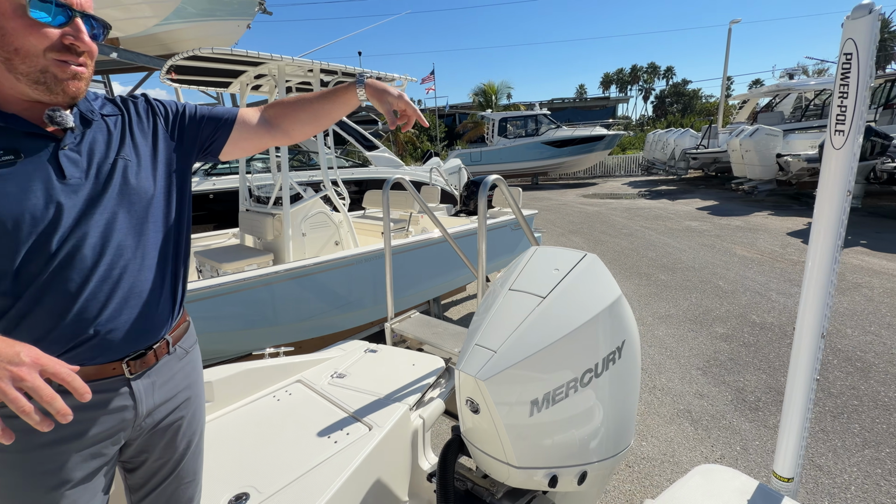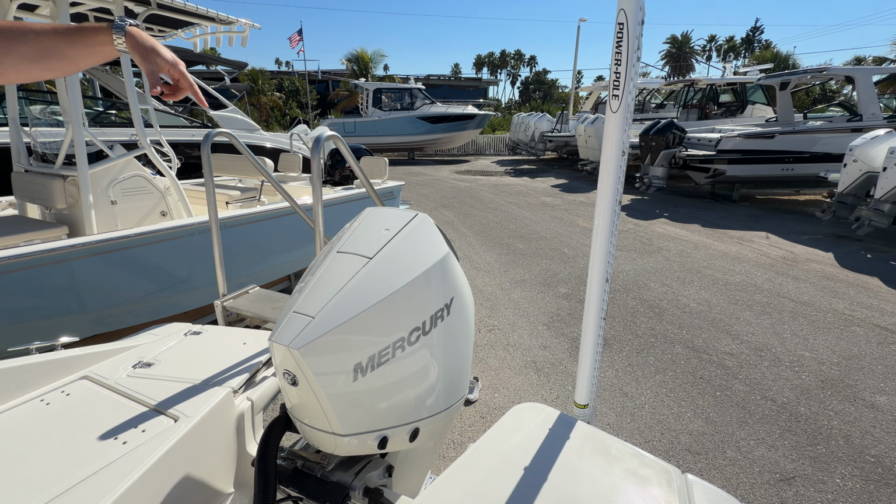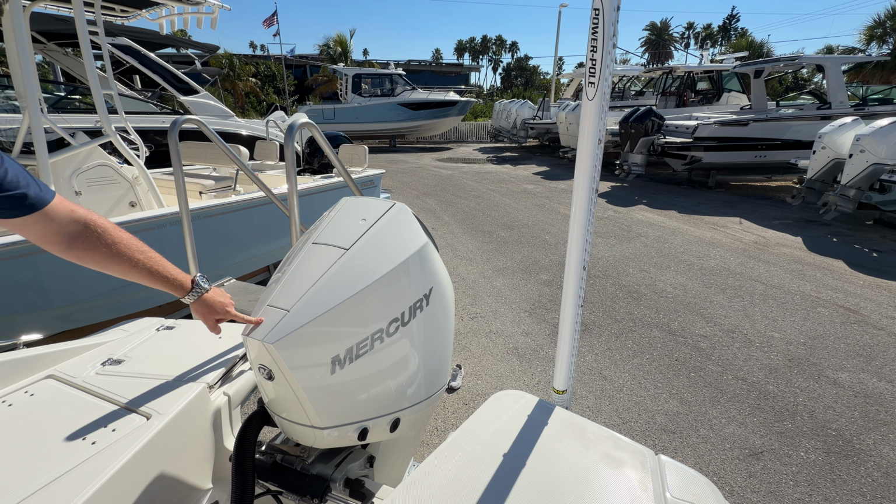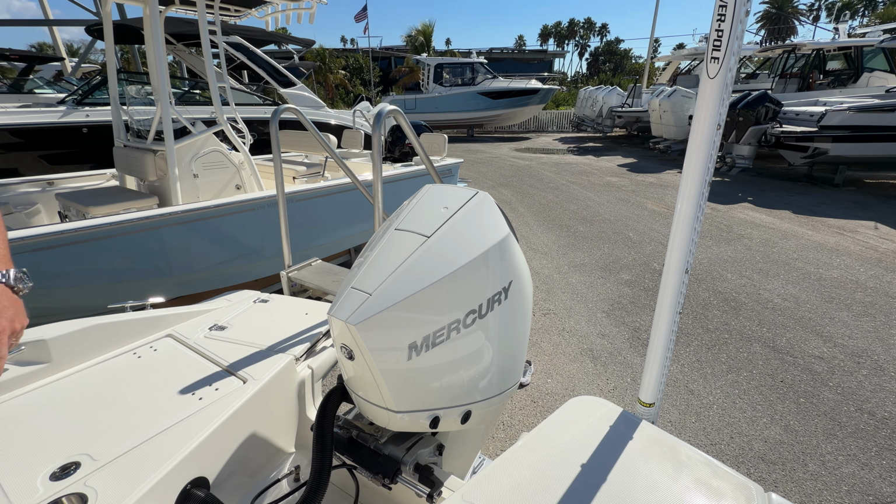You have a 10-foot white power pull blade. Why? Well, obviously to match your motor. You've got a 250 V8 with great hydraulic steering out of Mercury.